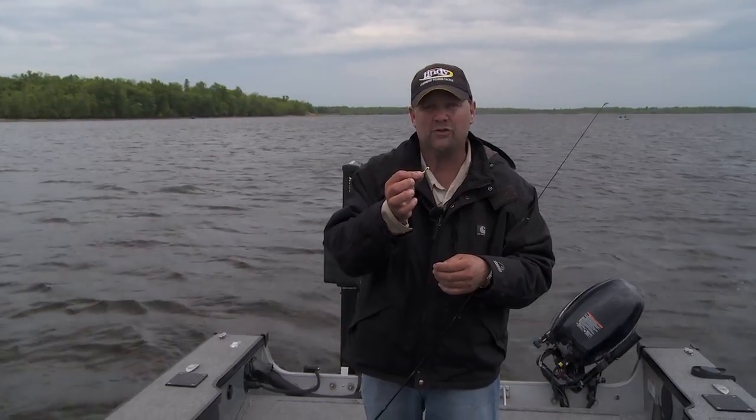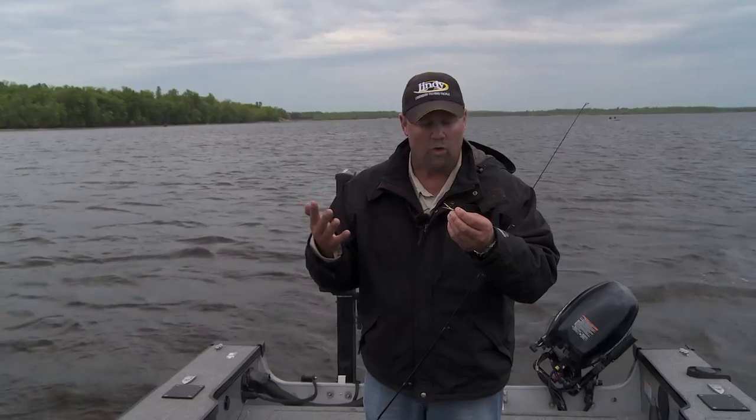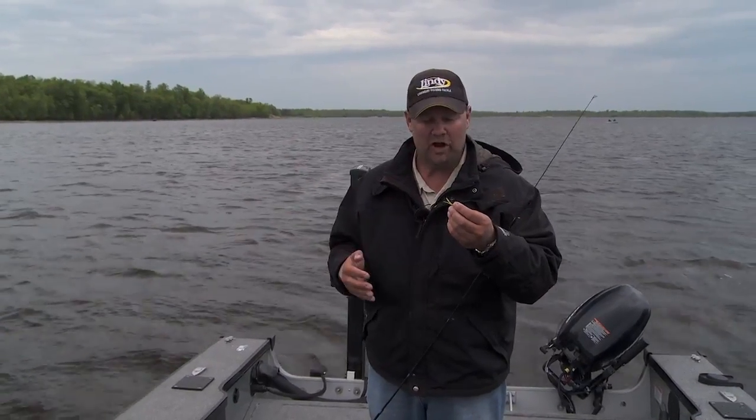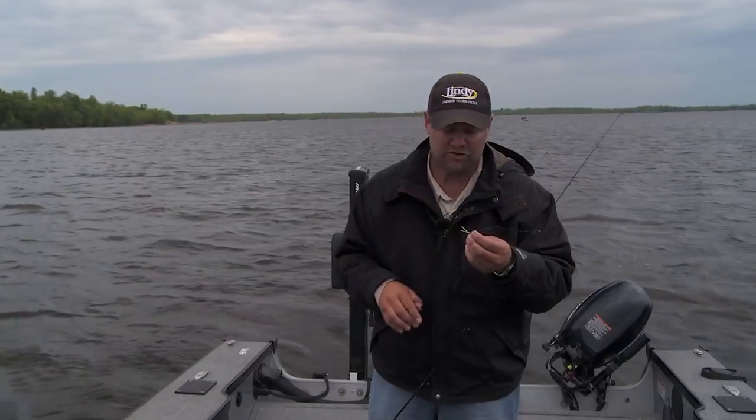This is a 16th ounce Lindy Little Nipper, and I'll tell you what, this has just been catching crappies forever. It's got a whole bunch of colors. It's a simple little hair jig that allows me to just put a fathead minnow on it and drop it down. Now, this is one other thing I want you to keep in mind.